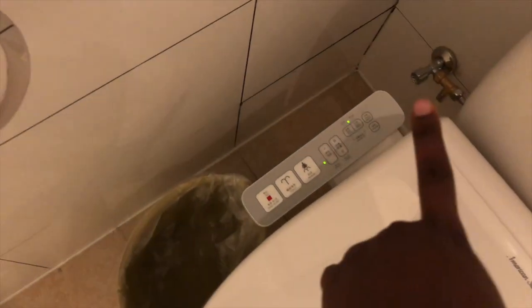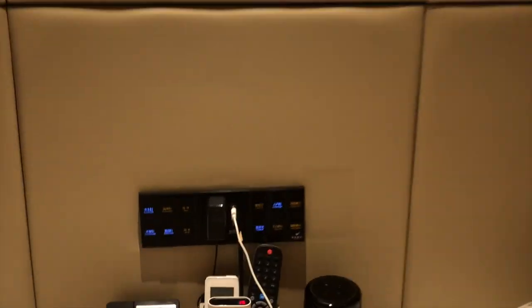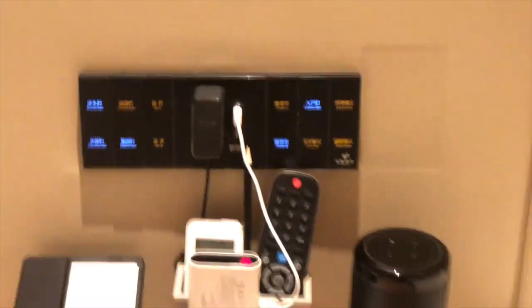And guys, check it out. The toilet has this thing for the flushing, your hands, whatever. Then the washroom. Now, moving to the bedroom. It's a double bedroom. So, this is my bed. And then this is Nata's bed. That's the TV. Nothing much. And these are the controls to the curtains and the lights and all that.